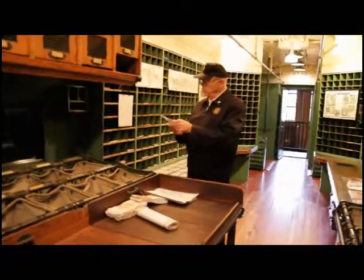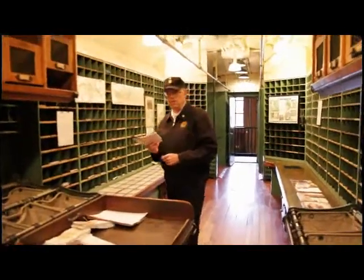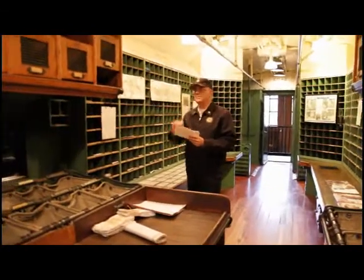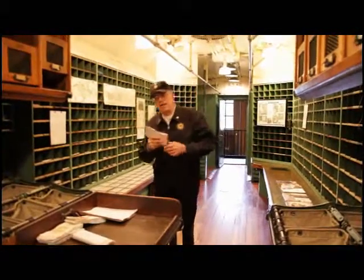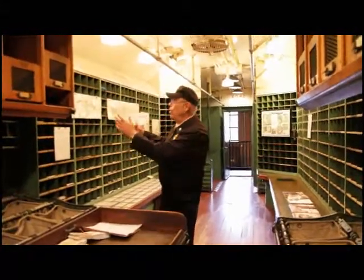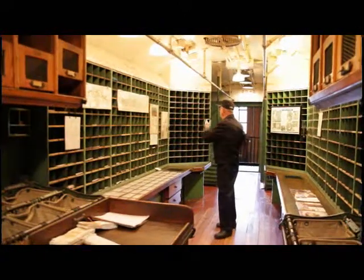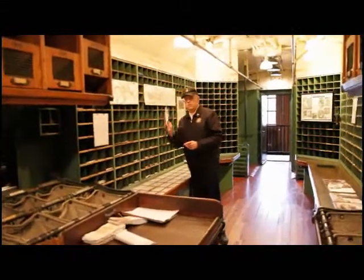So, how are we going to distribute this stuff? Well, we could do it alphabetically, but no, we're going to do it geographically. You see, going from Chicago to Seattle, we go through many states: Illinois, Wisconsin, Minnesota, North Dakota, Montana, Idaho, Washington. So we're going to organize state by state around here with all of these letter cases, and then within each state we have an array of post offices we're going to distribute the mail to.